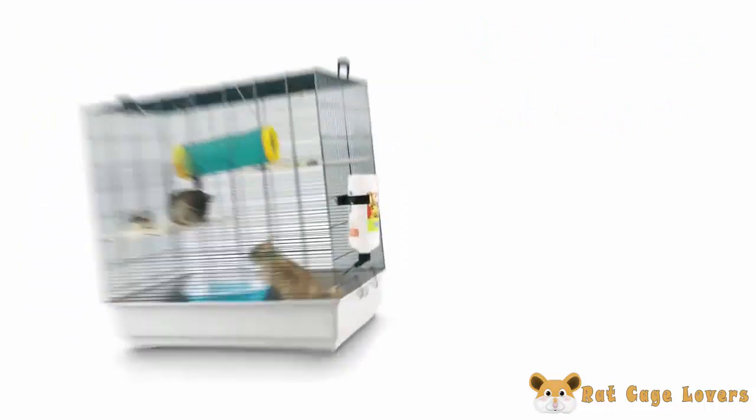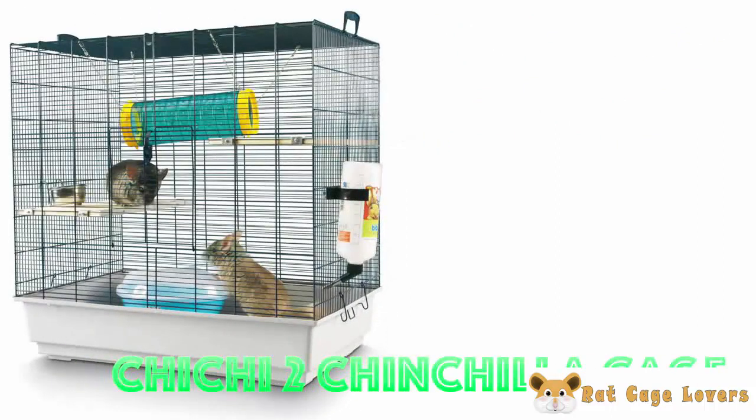And lastly, another great cage is the Chi Chi 2 Chinchilla Cage, also in the UK. It offers just over the minimum size, good height space and comes with levels too, so it'd make a lovely cage for rats.